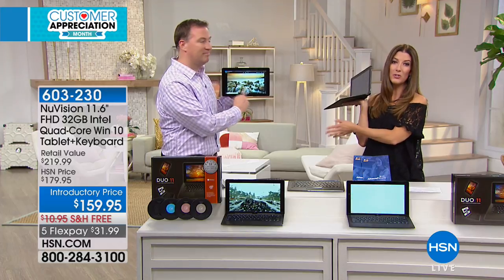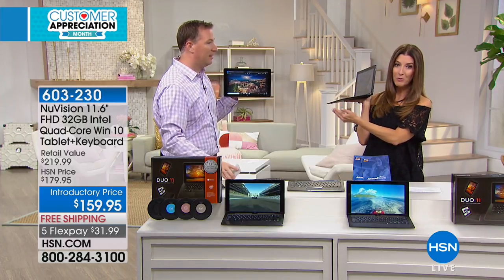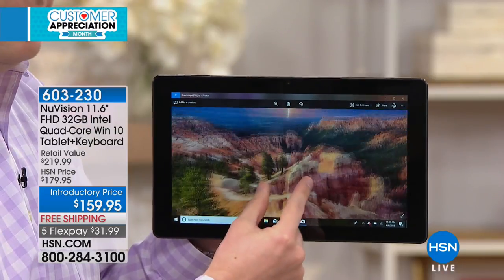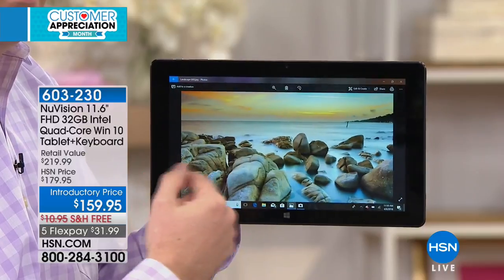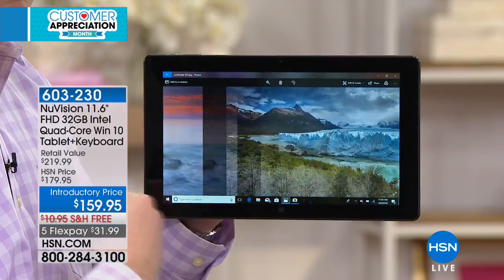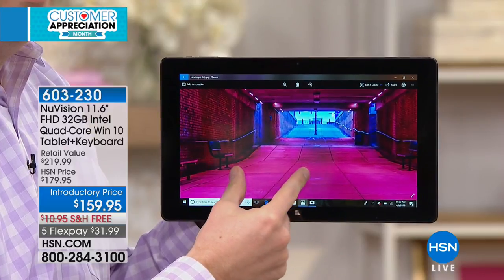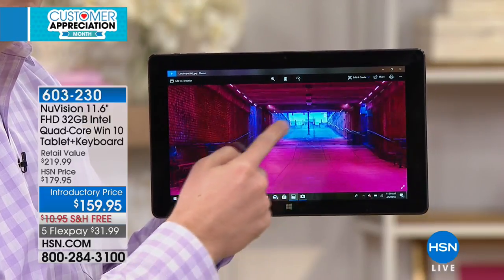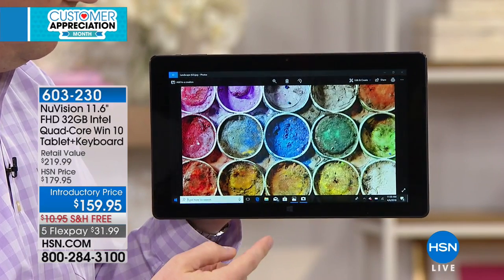You're buying the biggest screen size that New Vision provides. Right. You're buying the most memory. You're buying the fastest processor. You're buying the touchscreen because you know you want that intuitive, almost like a smartphone experience every time you touch and tap and drag and swipe and pinch and zoom. It's all there right at your fingertips, and the full-size keyboard. So it really has all the bells and whistles.